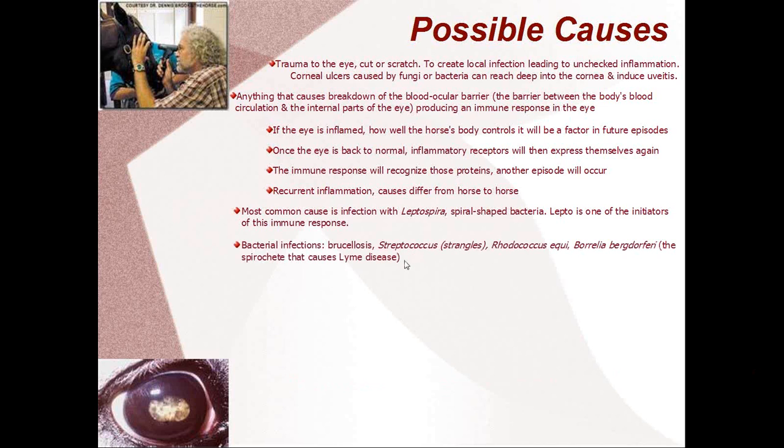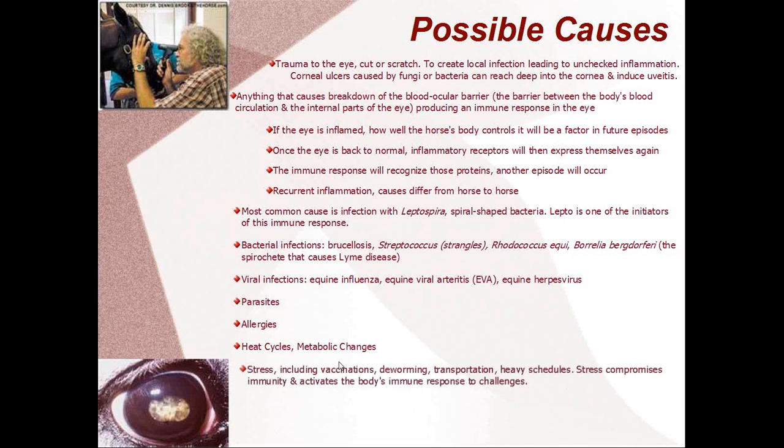Bacteria can also be a possibility, so strangles, rhodococcus, borrelia, which is Lyme. Viral infections, influenza, herpes virus. Those are a couple that I have run across. Parasites in the eye, we don't see a lot of that anymore, but it can occur. Allergic responses can trigger this in the eye. Heat cycles, metabolic changes, and then of course stress may actually induce the original symptoms of uveitis, but generally these are going to be what brings your second episode in, if it's going to happen.